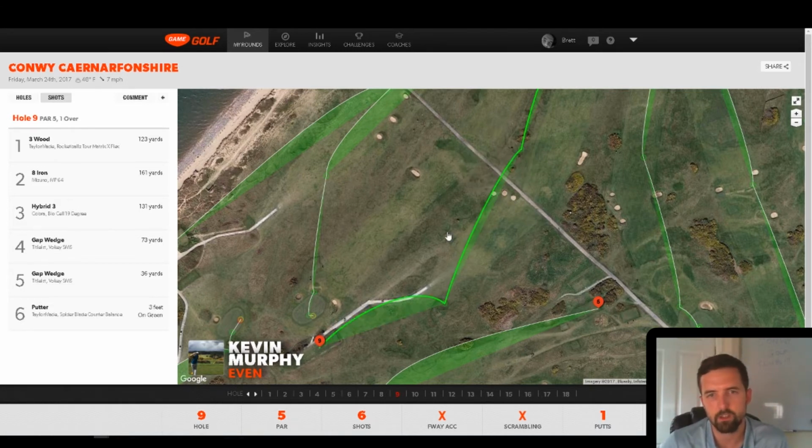If it's into wind or downwind, I suppose the only difference here is if it's crosswind. If it's downwind going up the hole, then I could quite easily take a drive up the left, fade it off, and it should clear these bunkers quite comfortably. If it's into wind, then it shouldn't be a problem. I can still hit driver and I'll just come up short of the bunkers.